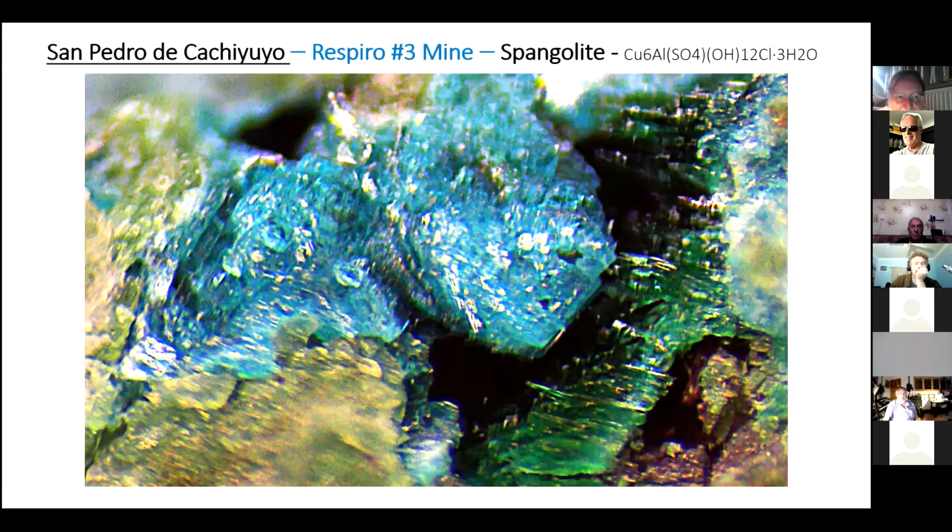San Pedro de Catayuyo, the Respira #3 mine is well known for spangoite. Now the spangoite here are very tiny crystals, well formed. This is an aggregate of crystals here, hexagonal with some brochantite. So that's pretty big for the location.